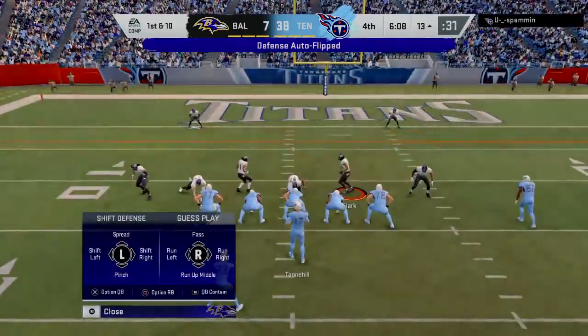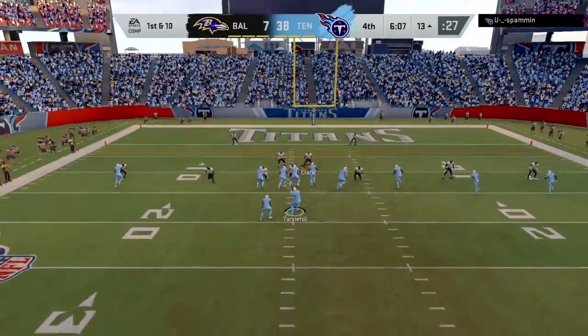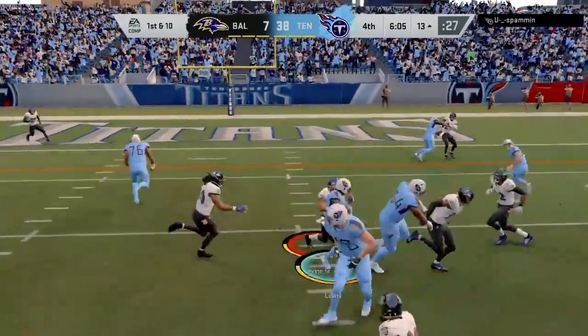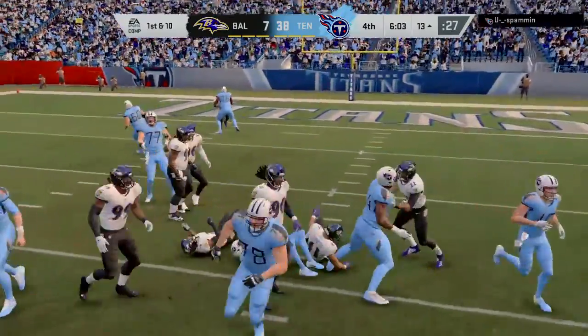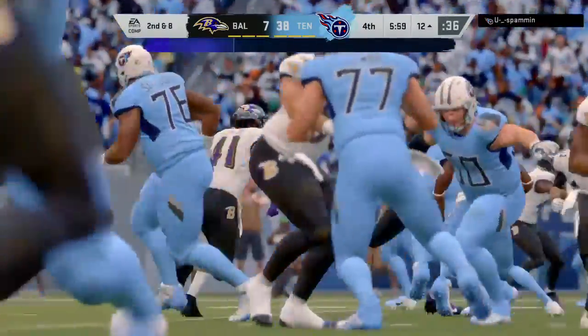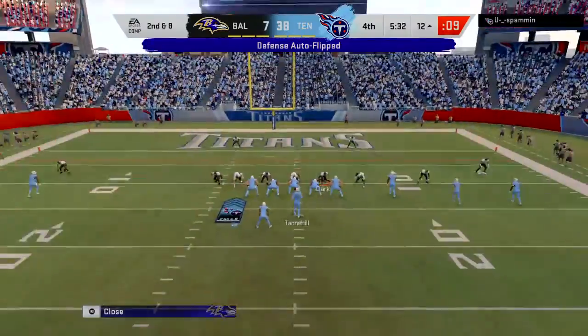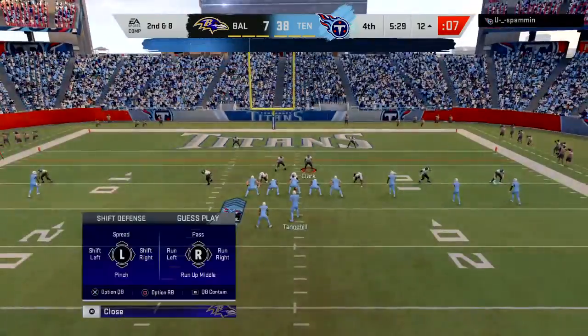Ready, set. 41's the mic. Check 41. Strip the ball. Set, go. Now a carry for the shifty Dion Lewis, and he'll fight his way down right around the 12. Give him a couple on the carry there. 2nd and 8. On the ready. It's second and 8.